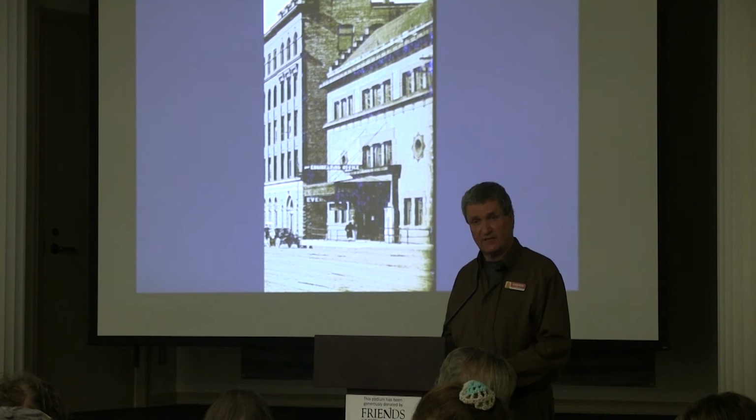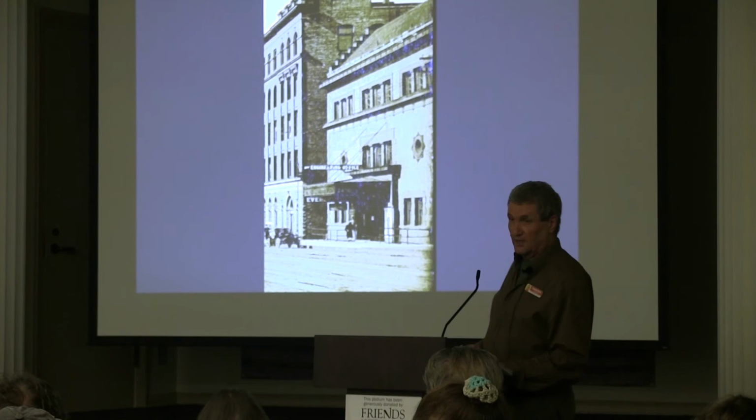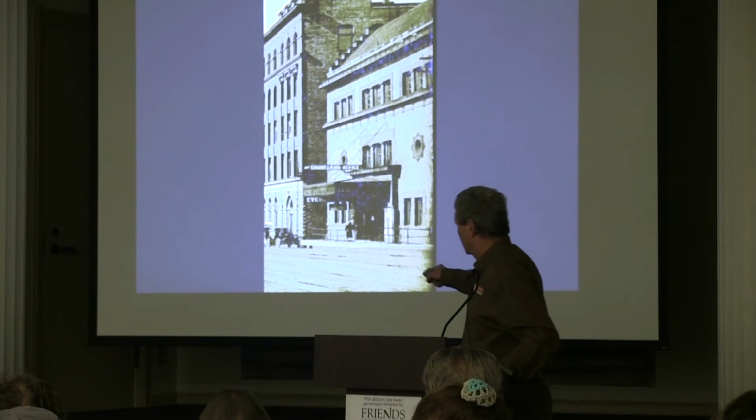Is that the theater? That is the theater. The historic Everett Theater, the way it looked back then. Sorry. Yeah. See the little guy with the baseball bat there?